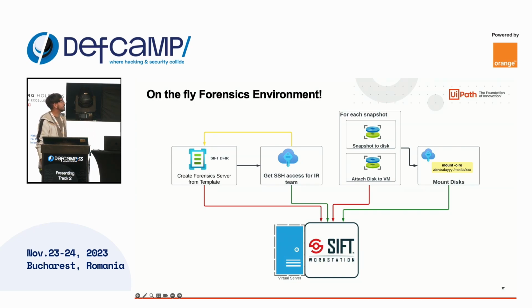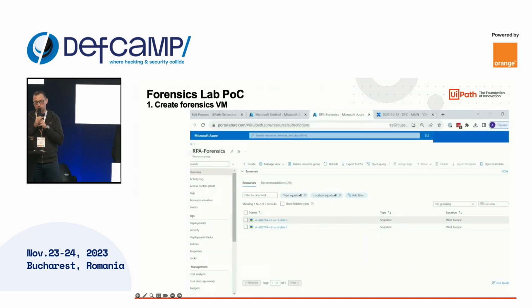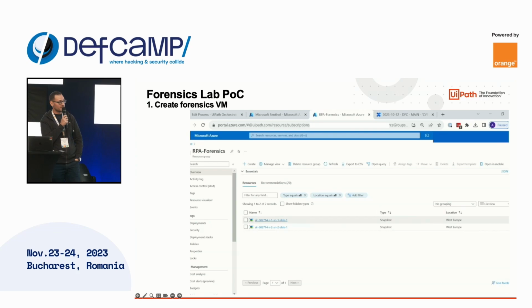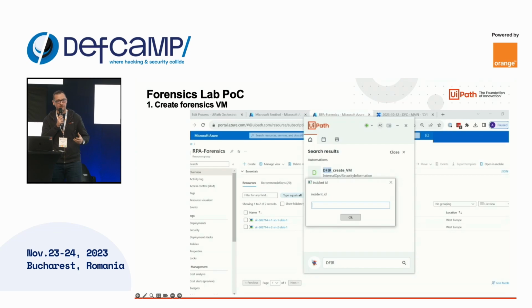Okay, cool. Everything you saw so far can actually run unattended, like magically happening behind the scenes, and even this part as well. So for the next part, we took those robots and made them independent, especially to understand what's happening there. From what Cristi showed before, we have 2 snapshots that have been created and delivered to me. The next step I want is actually to create a forensic VM.